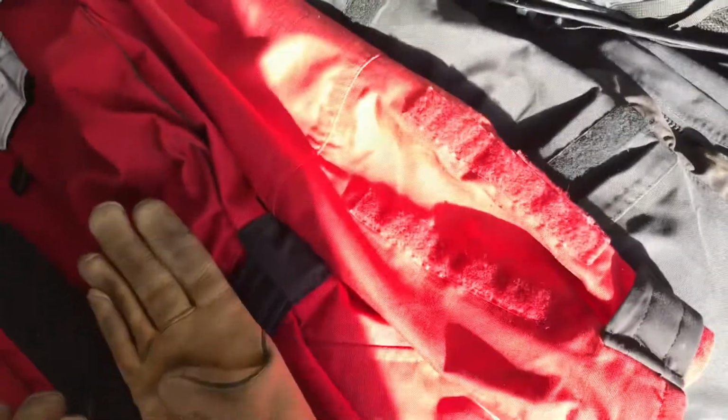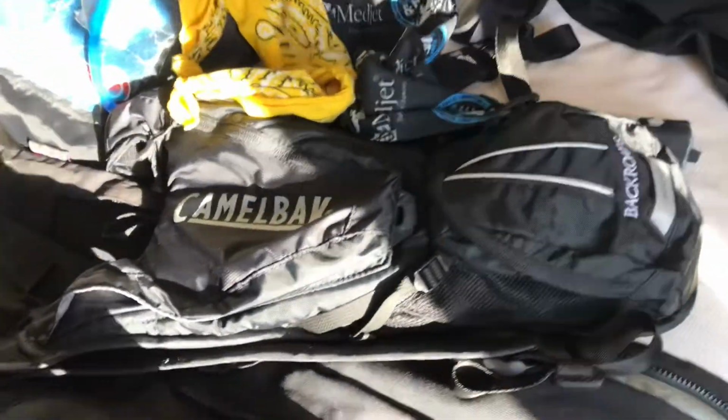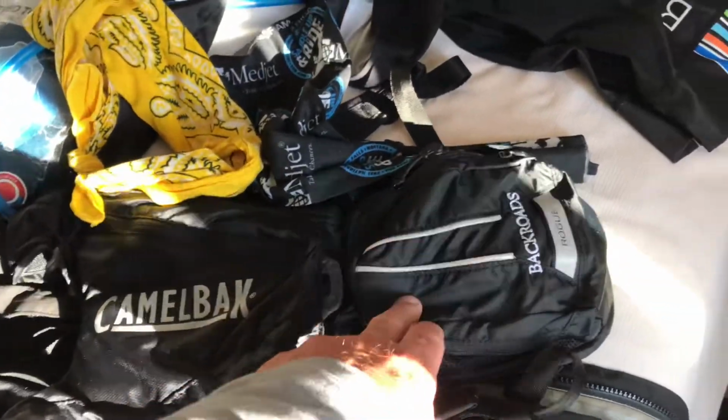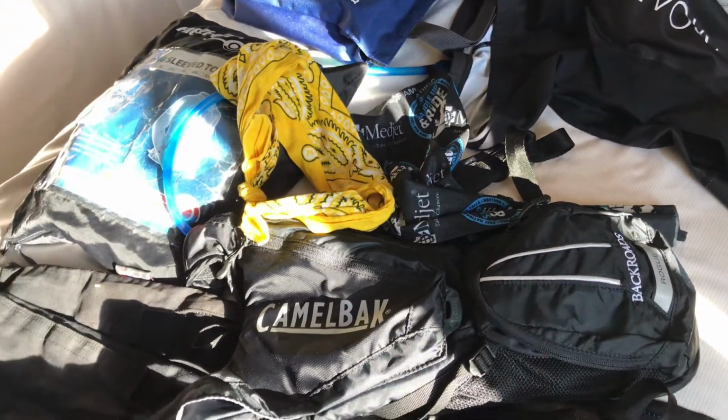road grime. Aerostitch pants with the padding. This is actually called the Darian suit, so it's the Darian jacket, Darian pants. I always take a hydration unit with me. Sure helps when I'm riding over distance.